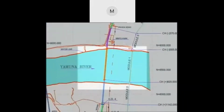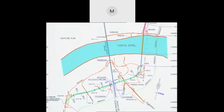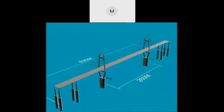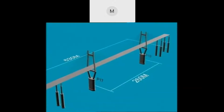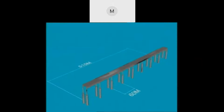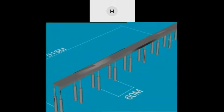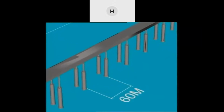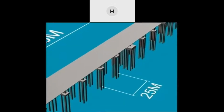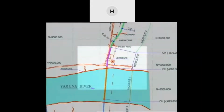For speedy and systematic completion of the work, the entire scope was divided into 4 independent modules. Module 1 contains the cable-stayed portion of 630 meters length with a central span of 260 meters, supported on double D well foundations with depth up to 40 meters. The approach viaduct of 515 meters length on the Naini side with spans of 60 meters founded on circular well foundations is included in Module 2, whereas the 365 meter long approach on the Allahabad side with 25 meter spans supported on 1.2 meter diameter piles is included in Module 3.